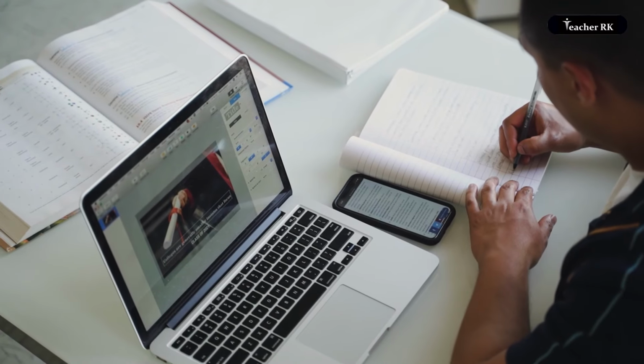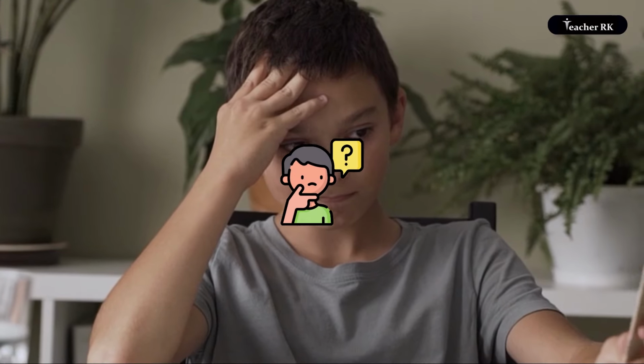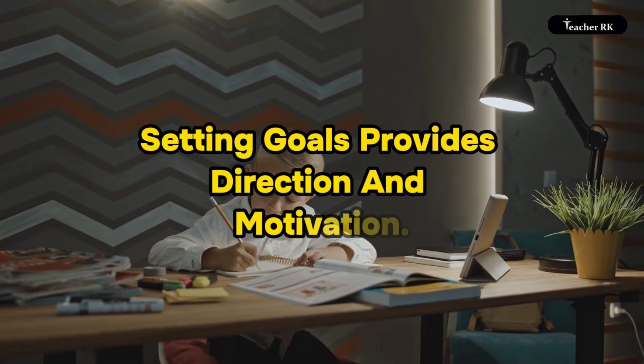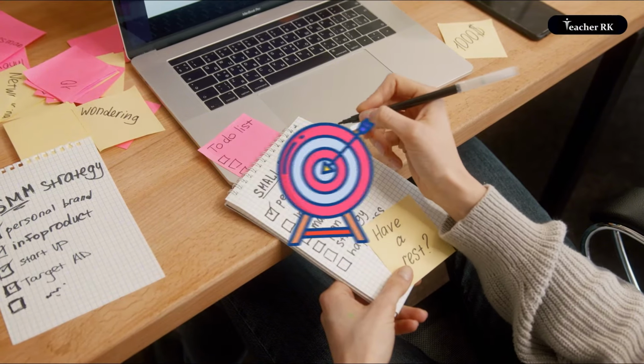1. Set clear goals. Begin the school year by setting clear, achievable goals. Think about what you want to accomplish academically, socially, and personally. Setting goals provides direction and motivation. Write them down and refer to them regularly to stay focused.